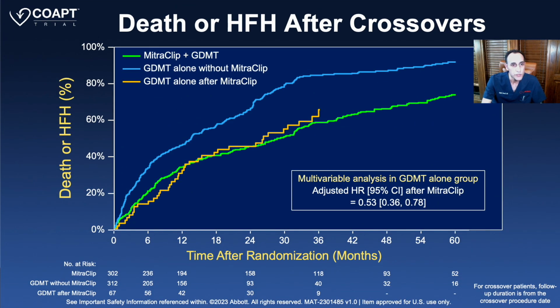This slide showed 3 curves. Basically, it studies the death or heart failure hospitalization after crossovers. As you can see, the blue curve here that showed the worst outcome is the control group, which is the guideline-directed medical therapy without MitraClip, about 312 patients. The curve in green is the MitraClip arm or the device arm, which showed much better prognosis. And there's another curve here, the curve in orange, which shows the part of the medical therapy arm that has crossed over to CLIB therapy. This is basically 67 patients who received MitraClip therapy as a crossover, to see the outcome after that. And you could see here their outcome and their events are close to the MitraClip therapy arm, which is favorable.